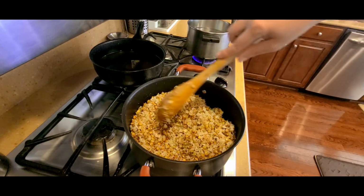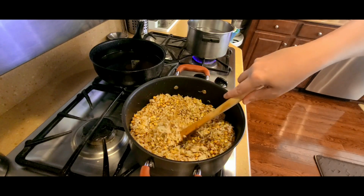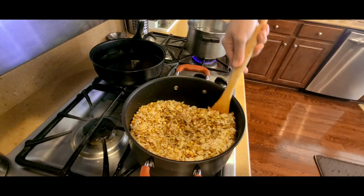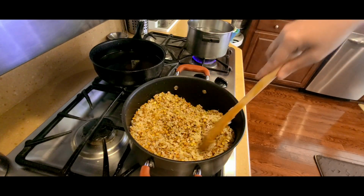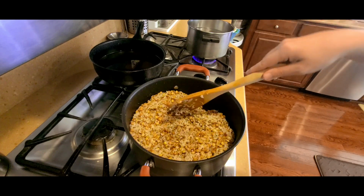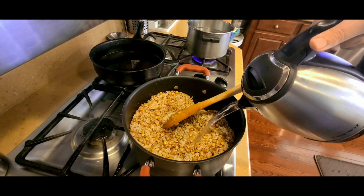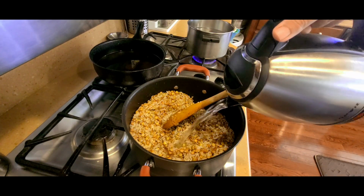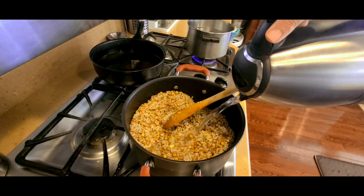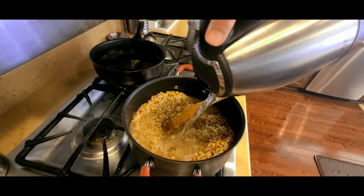So Egyptian rice usually needs, for each cup of rice, 1 cup of water, but because I have both the lentil and the rice to cook and I have a total of 4 cups of grains here, I'm gonna be adding 4 cups of boiling water. As we always say, always use hot water and not cold water. This is what you wanna hear, this sound.